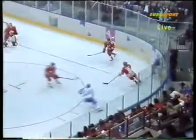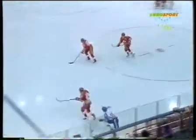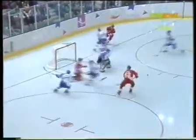Cuccielli flips that over the far side. The Canadians playing from right to left. Orlando taken out of the play in front of the goal. Paul Kariya drops it back, and as I said, he's the one to watch, the number one draft pick for Anaheim. The guy's only 5'9", perhaps a little gamble to put him into the NHL, but there have been a lot of small players go forward and really prove themselves.